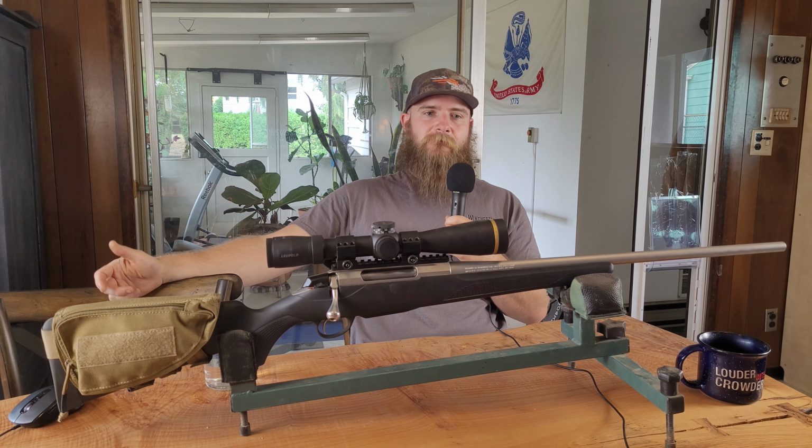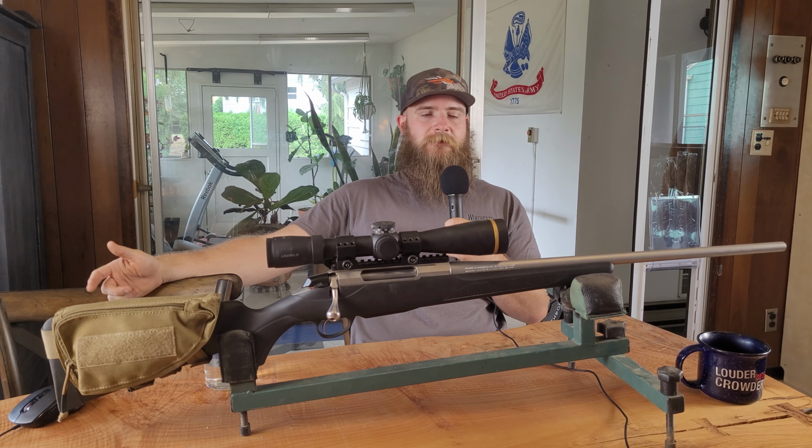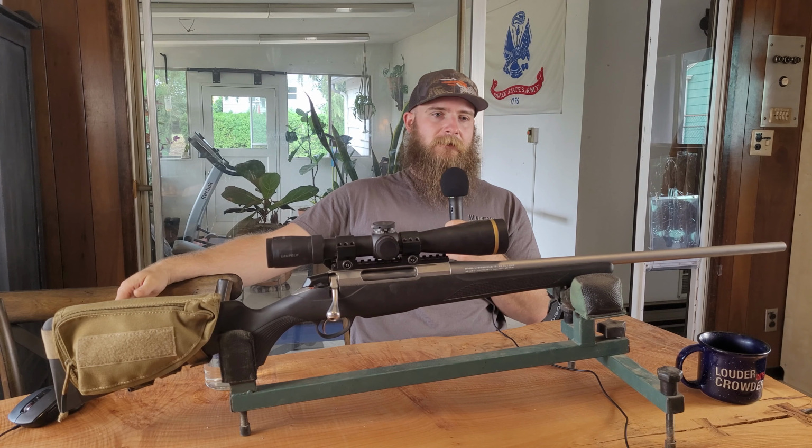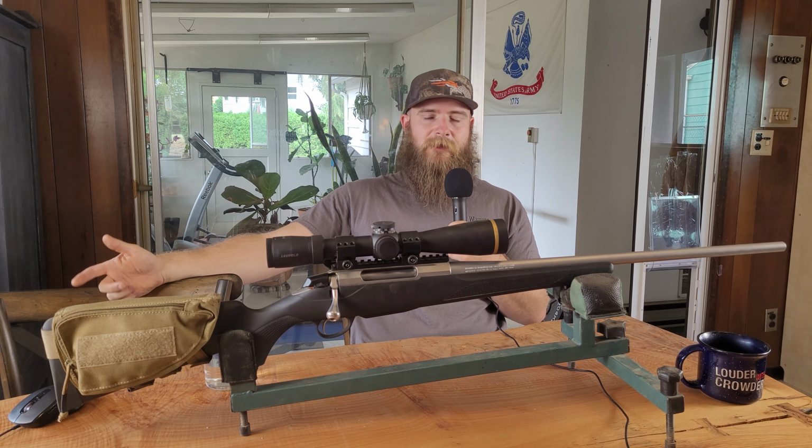Another benefit is decreased scope jump. After taking a shot with a braked rifle, I find the target stays in the glass, which helps me watch my impact. Whether I miss or hit, it's important to know in case I need to adjust for a follow-on shot. And in a hunting situation, this can be critical for someone who is hunting alone, as I frequently do.